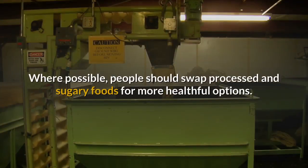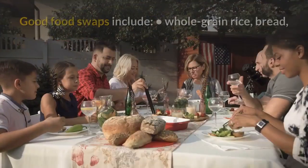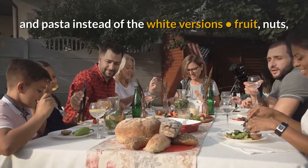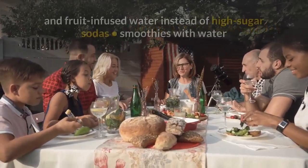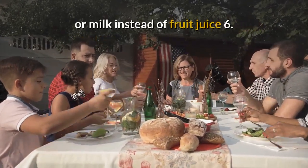Where possible, people should swap processed and sugary foods for more healthful options. Good food swaps include whole grain rice, bread, and pasta instead of the white versions, fruit, nuts, and seeds instead of high-sugar snacks, herb teas and fruit-infused water instead of high-sugar sodas, smoothies with water or milk instead of fruit juice.